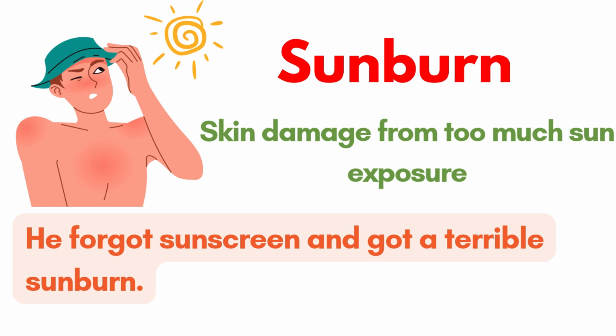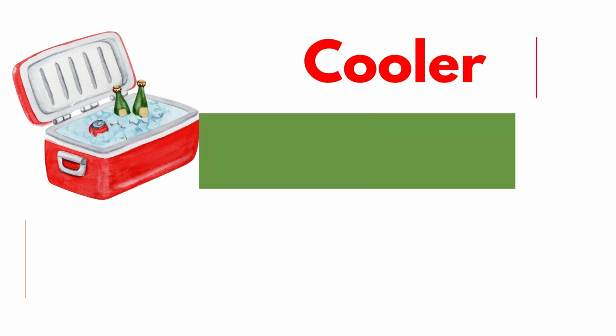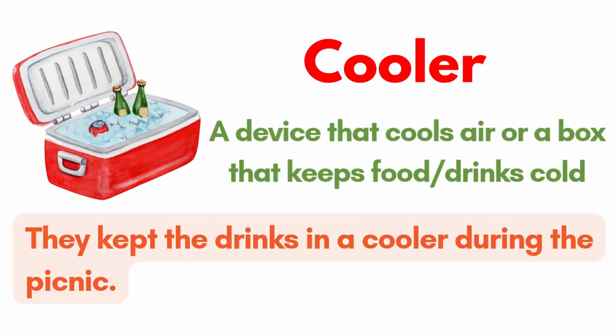Sunburn. Skin damage from too much sun exposure. He forgot sunscreen and got a terrible sunburn. Cooler. A device that cools air or a box that keeps drinks cold. They kept the drinks in a cooler during the picnic.